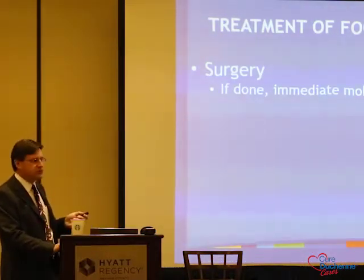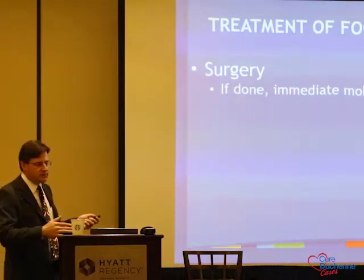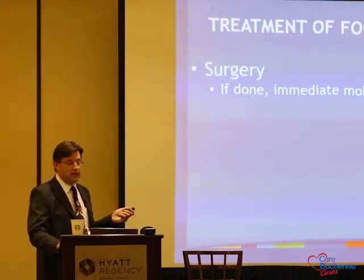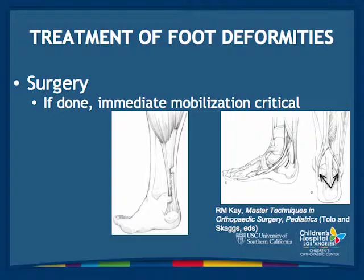If you do surgery, and I'm a surgeon, I do surgeries all the time, but for kids with DMD, I've only had to do one surgery in a child for his foot in the last 19 years, and that's because I couldn't talk the family out of it after multiple sessions. I didn't think he had to have it. Mom felt really strongly, and we talked a lot, and we ultimately did it.